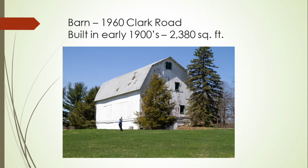So this is the barn across the street. It was built early 1900s. I was thrown off a little bit when we went out there because this side of the building actually is a concrete block wall, but must have been a repair that was done at some point in time, because you go back over here and you can see a fieldstone foundation wall on that.